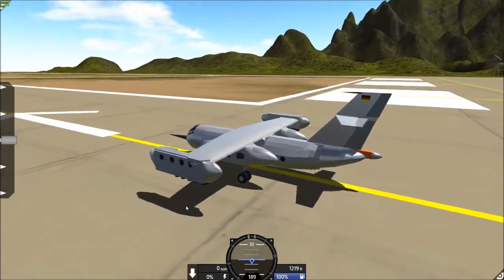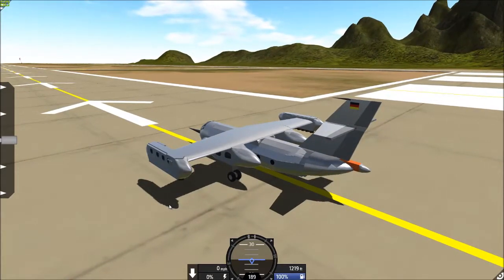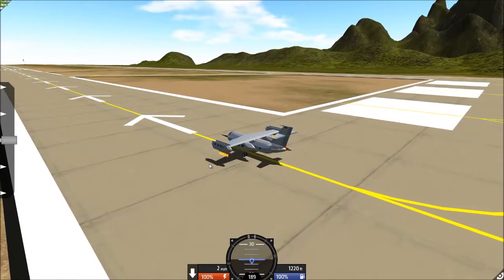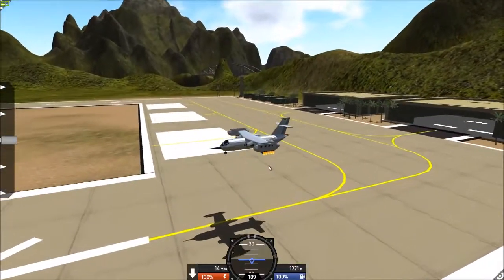So I've had a look at the controls, and I'm pretty sure I'm going to get this wrong, but we're going to give it a go. So I press 2, and then apply full power. And it's getting very loud. Hopefully you can still hear me, but yeah, we have vertical lift. Oh wow, this is amazing.